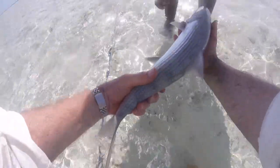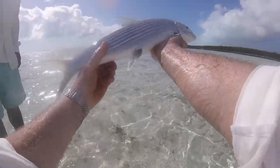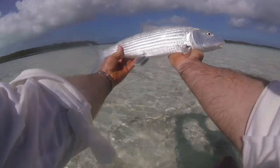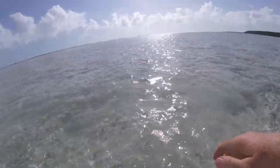Just a sec. Get him on the GoPro. Oh, you got your camera on? Yeah, the camera's on. You're in it. You're starring in it. Woohoo! Close range as well. Real close to me.